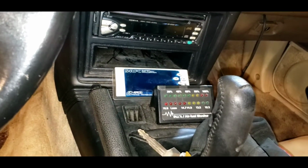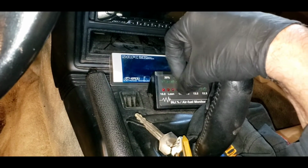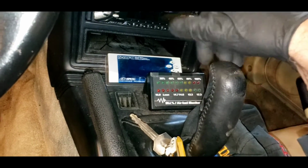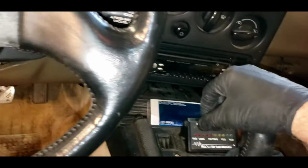This is an old race car. Before, when I had this, I had a rheostat in here that I would control the ohms to the coolant temperature sensor to richen it out or lean it out. That's how I tuned the car back in the day. Did really well, got in the 12s with that.